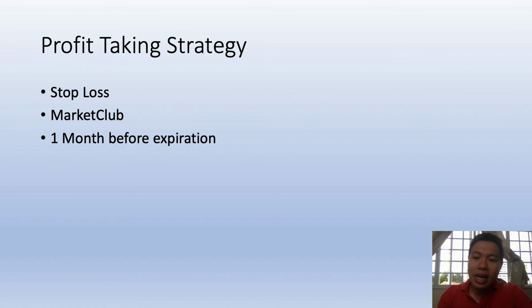I will only tighten my stop loss when I receive a sell signal from my technical screener, which is MarketClub. I have been using this screener for around a year, and I'm super comfortable using it. So once MarketClub issues a sell signal, that will be my cue to tighten my stops. And if I were to be stopped out of my position, I'll then wait for MarketClub to issue a new entry point for me to enter.